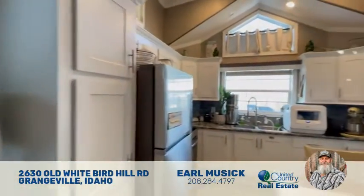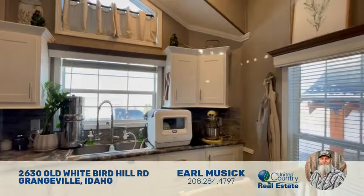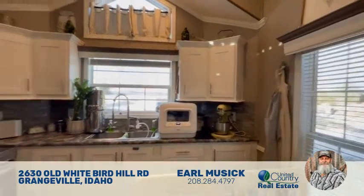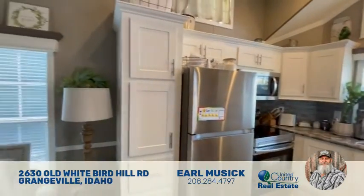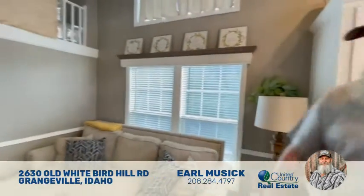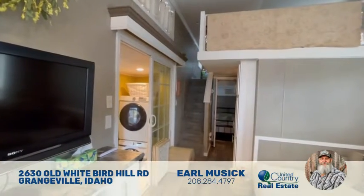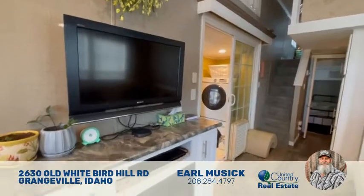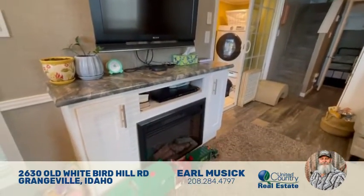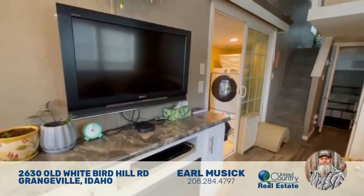This is the kitchen. You got a full-size refrigerator, full-size oven. There's a desktop dishwasher right there. Dining table. Really is set up very nice. Lots and lots of cabinets here in this kitchen. We're going to turn into the main living area. Plenty of room for a nice couch. They have a TV mounted on the wall here and an electric fireplace. That's right. They have enough electricity here that they can run that. Really is a very, very nice electrical system.